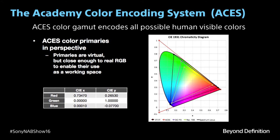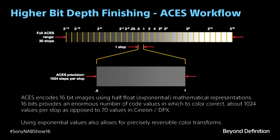So ACES is capable of enclosing any color space that we've yet invented and any color that human beings can see. But it's also close enough to real RGB to be used as a working space. Higher bit depth with 30 or thereabout stops of range to encode. Images encoded at 16 bits half float, there are way more color code values than you could ever imagine that you would need for finishing the image. Using exponential math also allows us to precisely reverse color transforms.